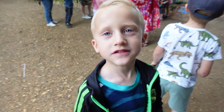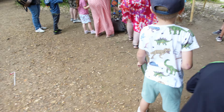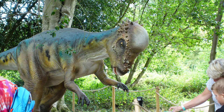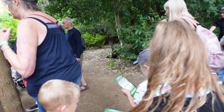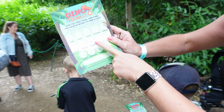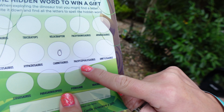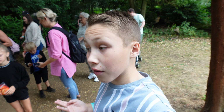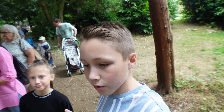What's this one called, Oscar? Pachyosaurus. And it's got a big head. Over here. Oh, it's an L. So this one is an L. If you come to Delapree Abbey, it's a really good activity. This one here is Pachyosaurus, and it's an L. So you have to look what they are and then put in the letters, and then at the end, if you get the right thing, I guess, you get to go back to the castles and stuff.